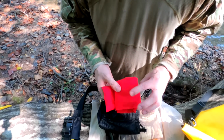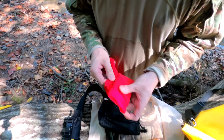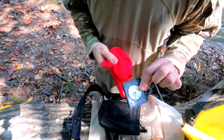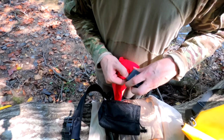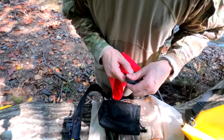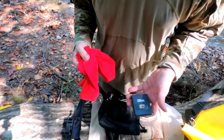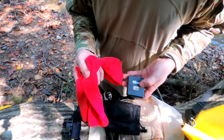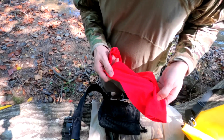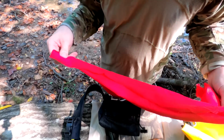All right. So we have a red cloth, and what is wrapped up in it? We have a compass wrapped up in it. Now, the cloth will reduce shock, and it'll also keep it distanced from metal objects. Now, that's the first purpose of this, is having a compass. The second purpose is this thing's red. You can tie it to a stick and use it as a distress signal.